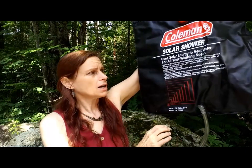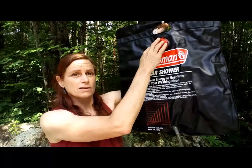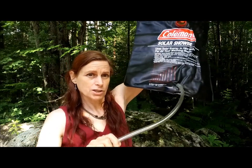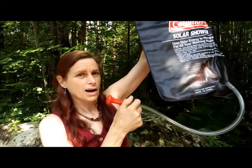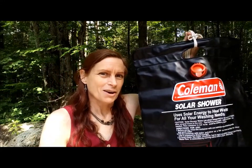However, you will probably have to be on your knees to use it because of the length of this bag in the shower tent and the length of this hose in the shower tent. And it's gravity fed, of course. So in order to get that gravity and pressure, you probably have to either be sitting in your doggy pool or kneeling in your doggy pool in order to get the water to come out of it.